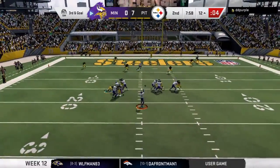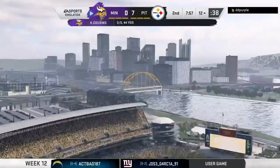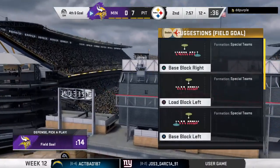Working out of the gun. Cousins to the goal line, but it's incomplete. Well, so a drive that spans all that time, and yet you may only come away with 3 points here.